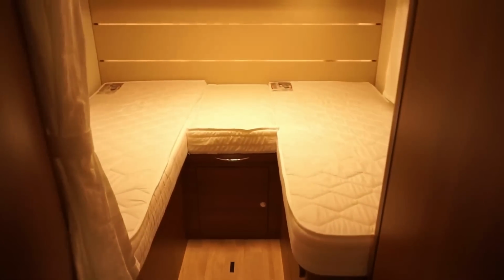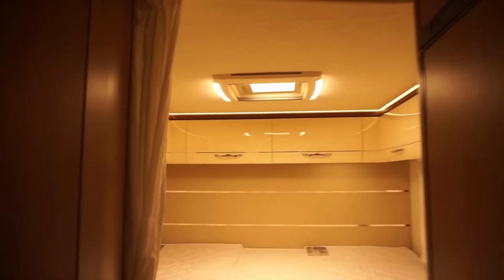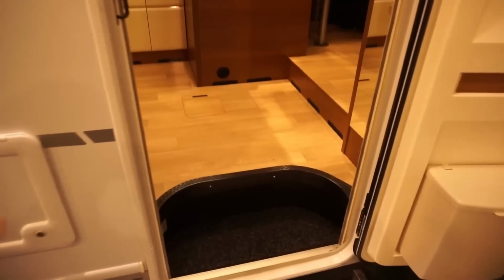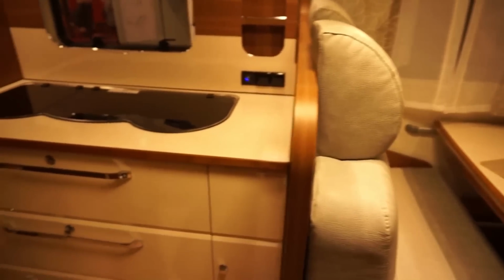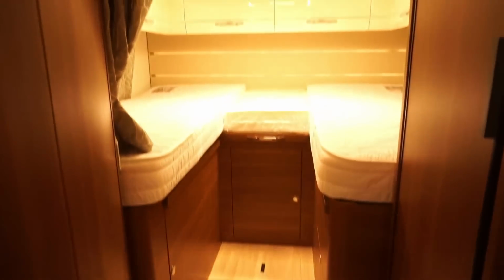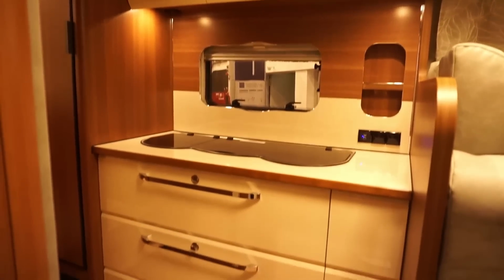So it's just here, so you've got the bed is lower, kitchen is certainly in a different position, shower is completely different. Here's another Passion. It's obviously a matter of taste, but I think that kitchen, the sort of chunky look to it, I think it looks good. You might think it looks awful. Looks like a chest of drawers.